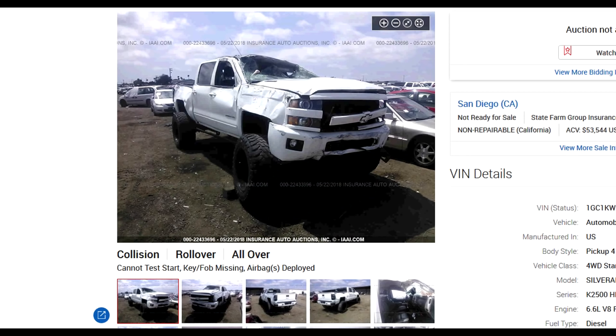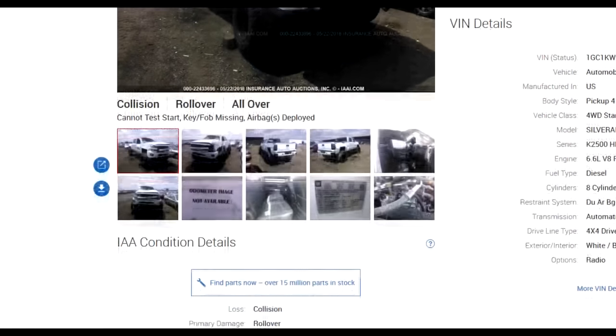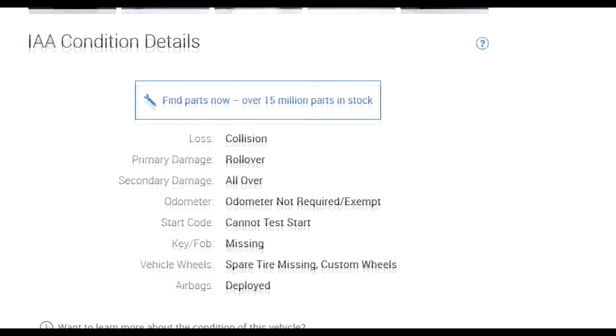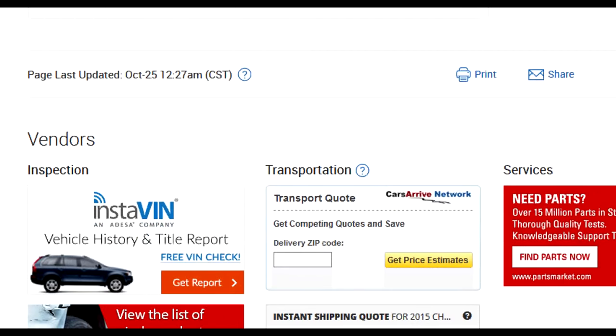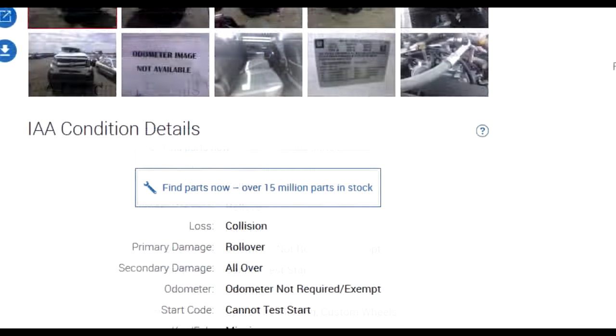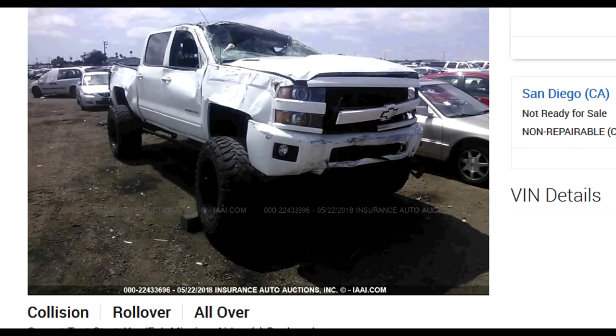It says not repairable, and it's not ready for sale, but eventually will be, and it'd be cool to build this up. So let me know if I should start this build. Collision, rollover, cannot test start, key fobs are missing, spare tire missing, custom wheels, airbags deployed, and it'd be about $2,000 to ship it from California to Pennsylvania. So that's the vehicle right there. That's kind of my opinion.